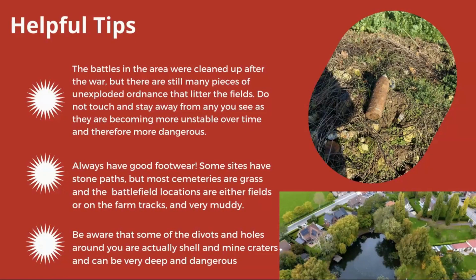You see this stuff. It wasn't that long ago. They actually even found some First World War soldiers again recently. So these are things that you need to be aware of, that things can be dangerous, especially with the chemical shells that are now becoming more of a concern.